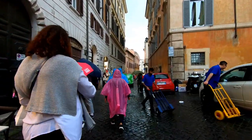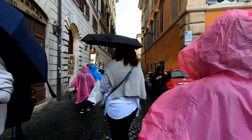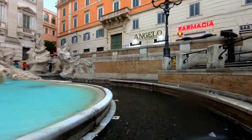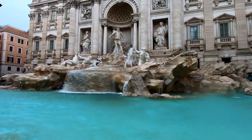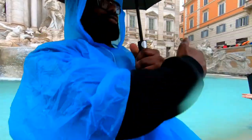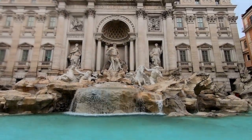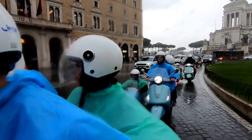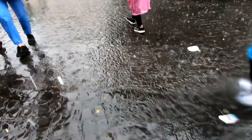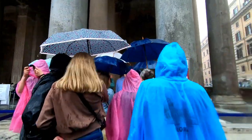Our first stop, the Trevi Fountain. We were actually over here earlier, but it's part of the tour and it's starting to come down. So the only benefit of the rain is that the Trevi fountain is pretty cleared out. And left for sure. Left. And this is the Pantheon that we're entering.